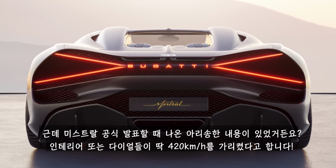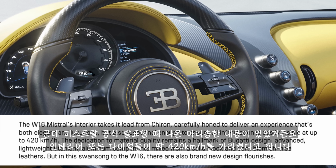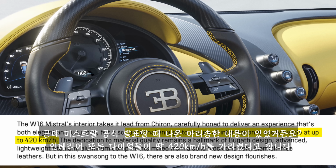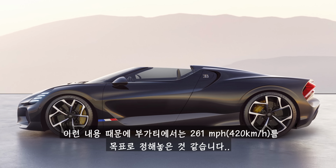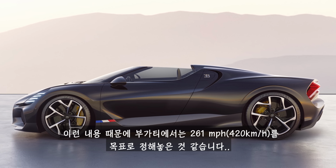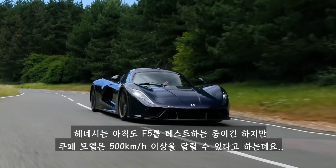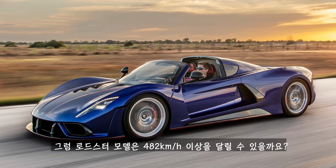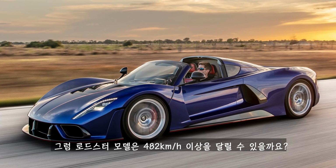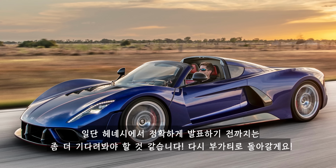There is, however, a cryptic mention in the Mistral's press release which says that the interior and the dials were designed so all information is easily visible at up to 420 kilometers an hour. That sounds like Bugatti is aiming for a top speed of around 261 miles an hour. Hennessy is still testing the F5, but it reckons the coupe will do more than 311 miles an hour. Does this mean that the Roadster could crack 300? Well, we'll have to wait and see what numbers the Hennessy can actually deliver.